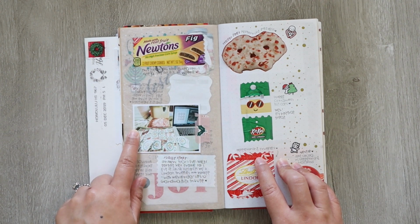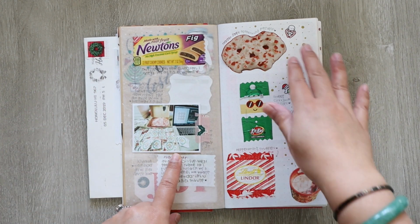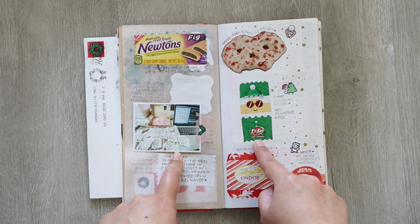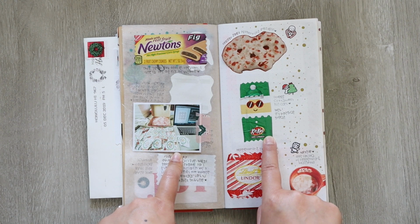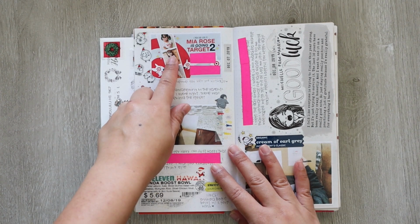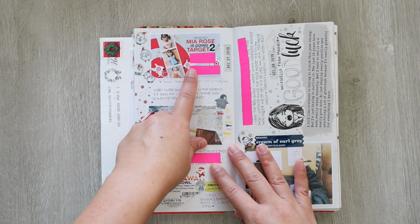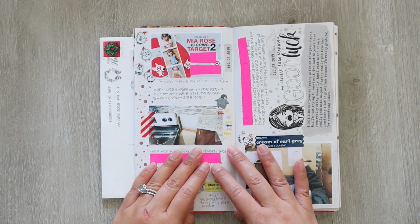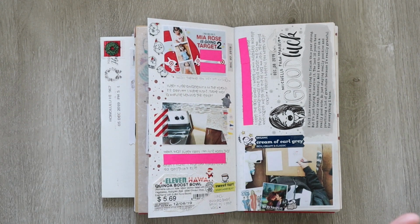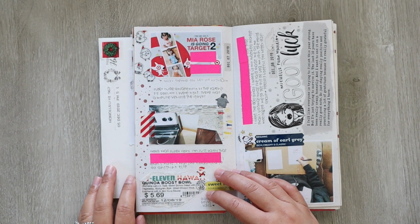Here are the treats that I gave out to my coworkers. More treats. This one was packaging from a Kit Kat. Sweet cinnamon Kit Kat. It was me. My cousin designed Mia's second birthday invites and they came out so cute. Her theme was Mia Rose is going to Target because she loves Target, and it came out really cute.